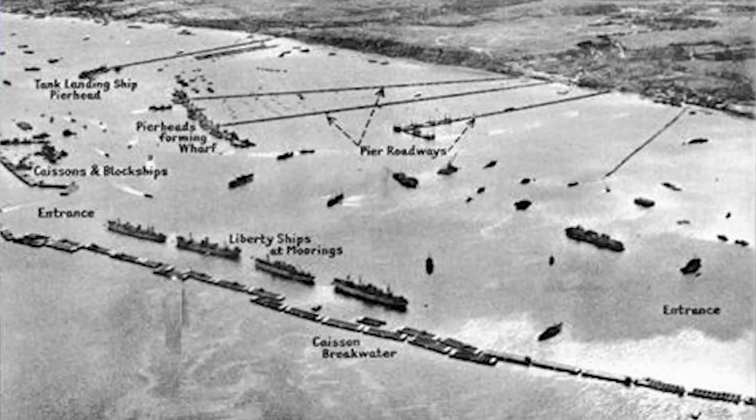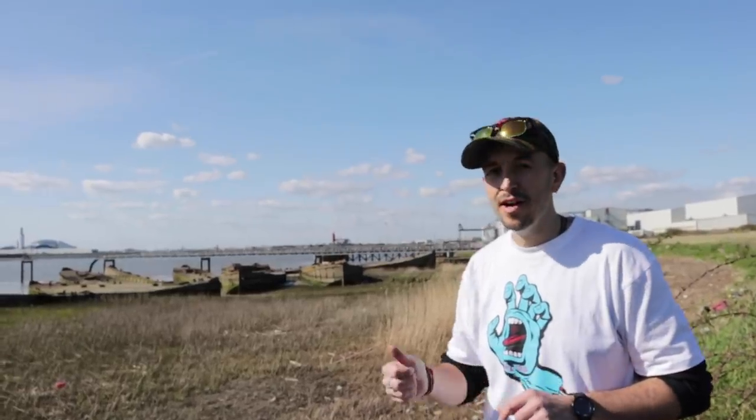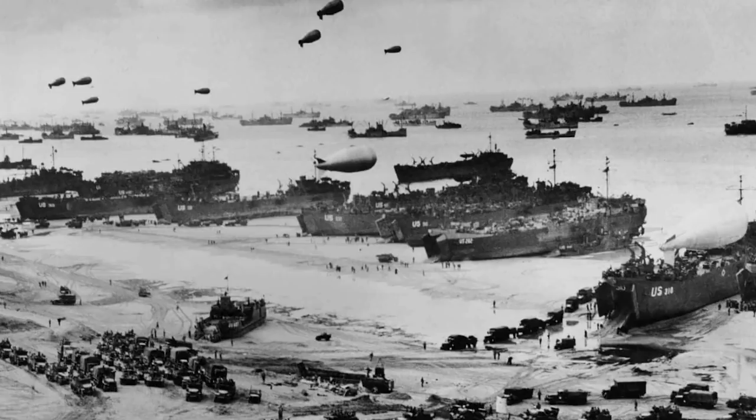These barges are made of concrete because they held petrol that went over after the D-Day landings and helped at the Mulberry Harbour, allegedly. There's no actual proof about that, however, it's pretty sure that that's what they did.